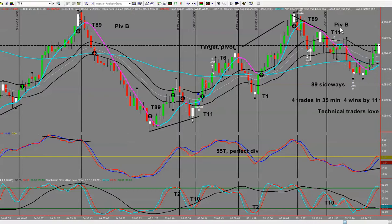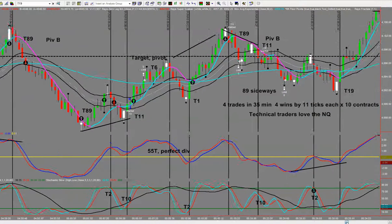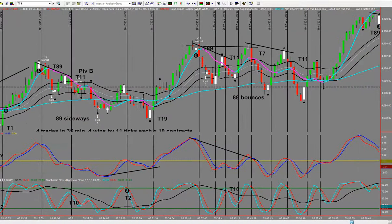I had another T11 here. Once again, a lower high, a higher low. That forms our T11, and this particular one, thank you, and thank you once again. My 11 ticks, and we had a lovely double bottom formation along here.